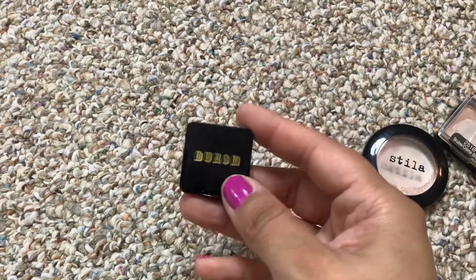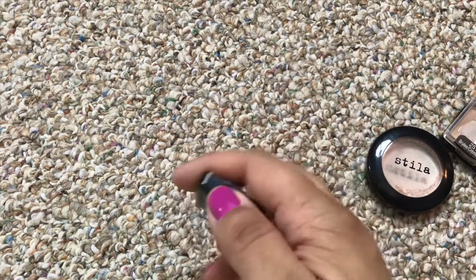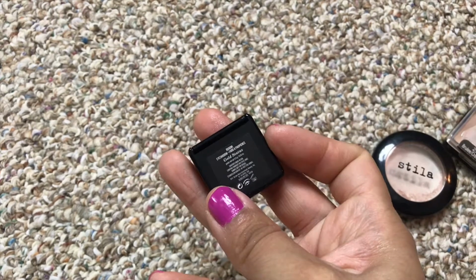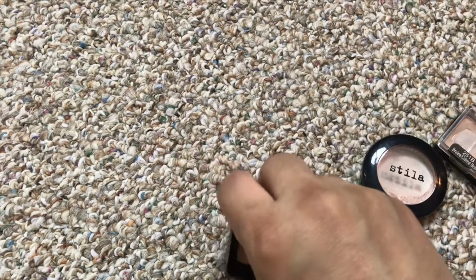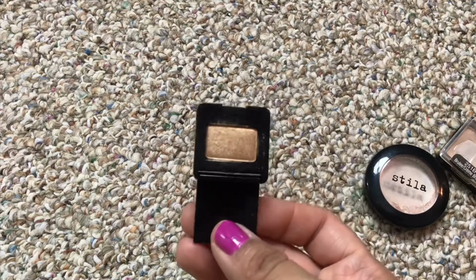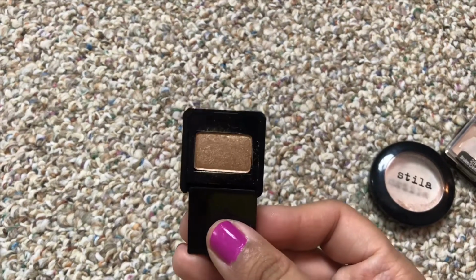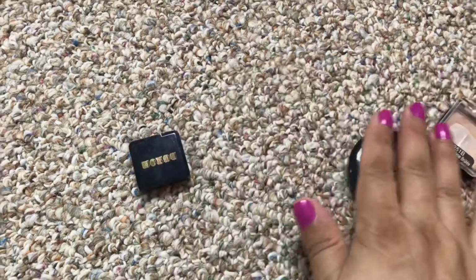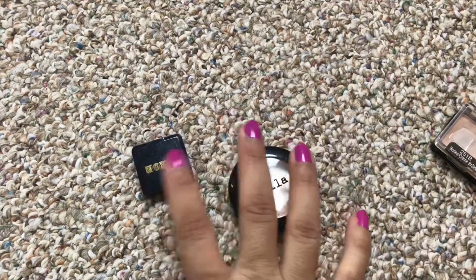And then this is a Buxom single eyeshadow, and this is in the color Gold Status, and I think I have only used this once. So I haven't touched this at all. So I'm hoping that once I'm done with this Stila one, I can move on to this one.